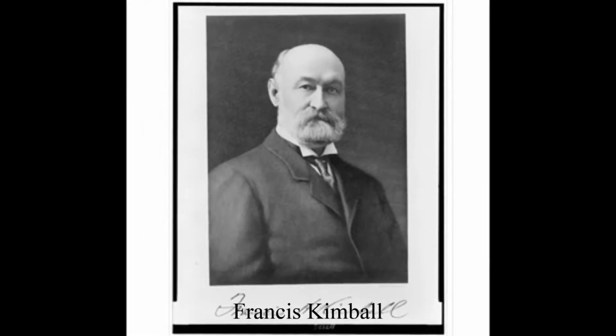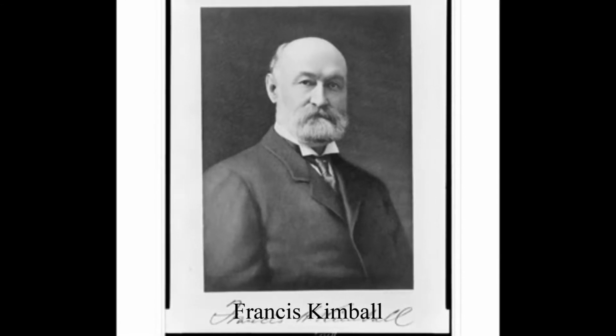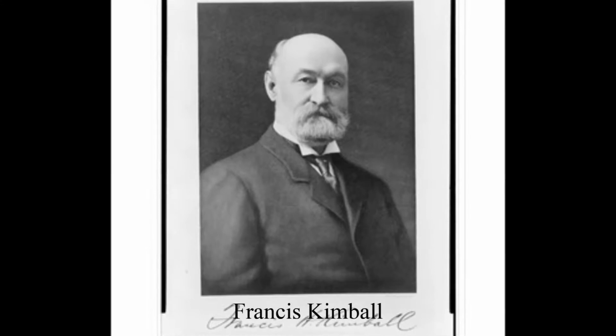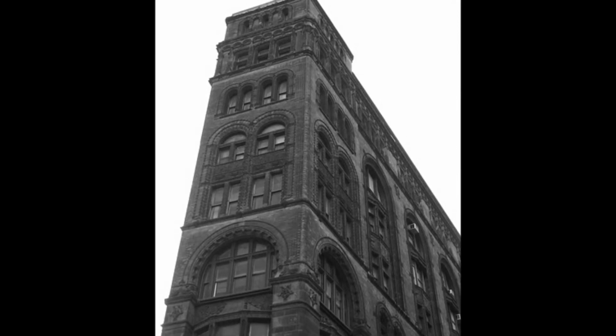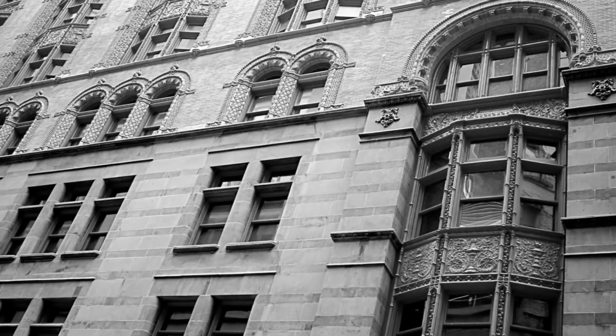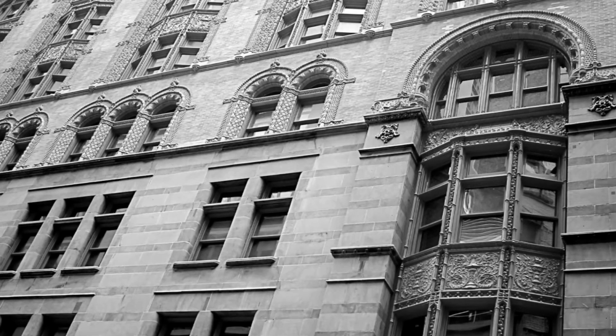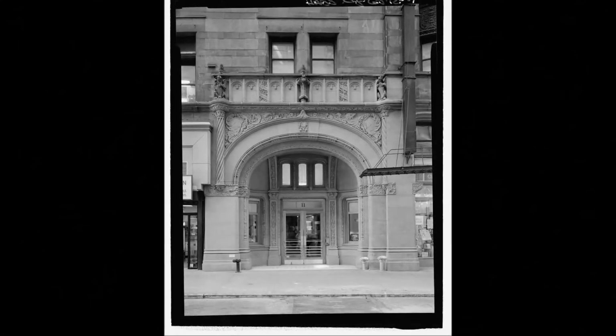Francis Kimball was born in Maine and apprenticed as a carpenter in his youth. After studying architecture in England, Kimball moved to New York and began to practice in 1879. He was a pioneer in the use of terracotta ornamentation in the United States, evident on the Corbin Building and on the Montauk Club in Park Slope. Kimball utilized different materials to set apart the upper 5 stories from the lower 4, brick and terracotta for the former, and brownstone below.